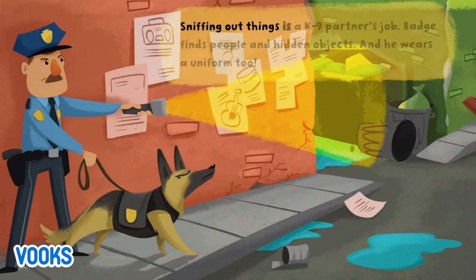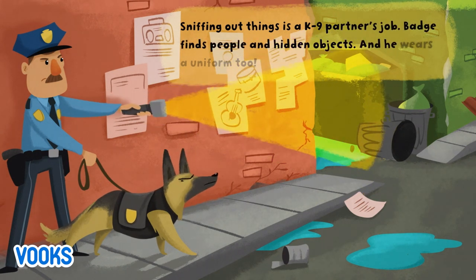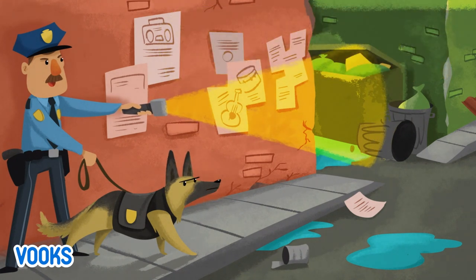Sniffing out things is a canine partner's job. Badge finds people and hidden objects. And he wears a uniform, too. All right, Badge, start smelling.